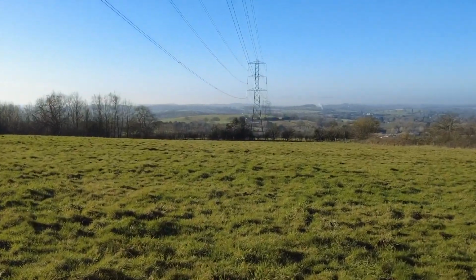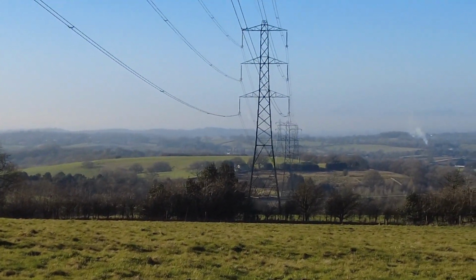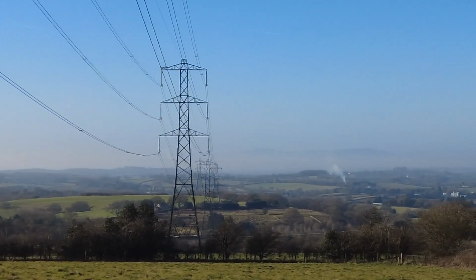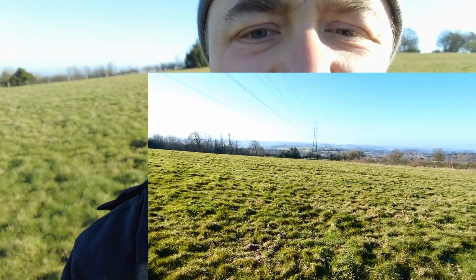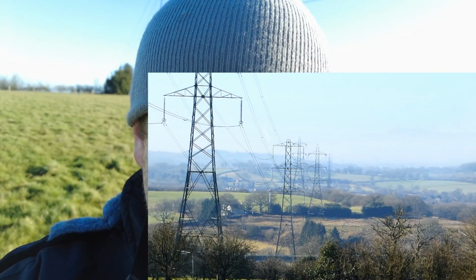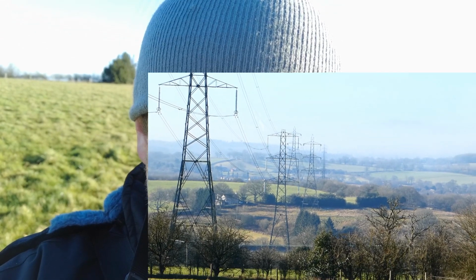But one more look around just to show you the view down here with the pylons on. Look at that. Let me get my camera, I will zoom in and show you what I was on about, how many pylons there are actually down there. So let's just have a quick zoom in. Zooming right the way in. I mean, you can just see the mist right around the distance, what I was on about.